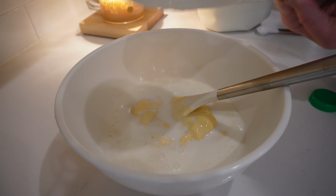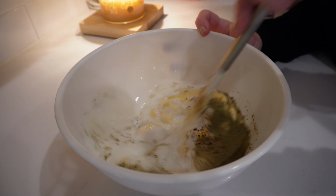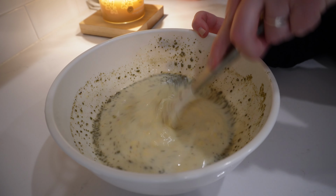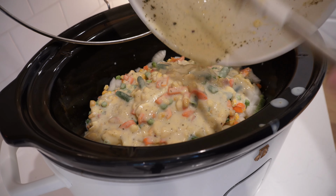That's just how I like to do it. And then once I get all my vegetables layered in there, I'm gonna make my creamy mixture that I'm gonna put on top, and then I'm just gonna give everything a quick little stir and then put the lid on and forget it for the rest of the day until it's dinner time.